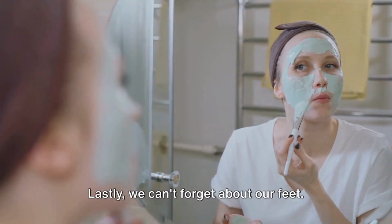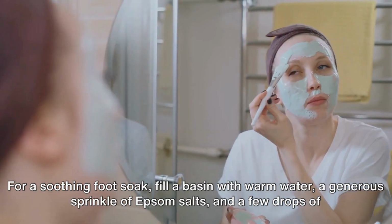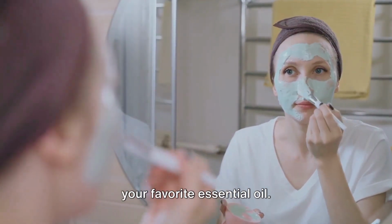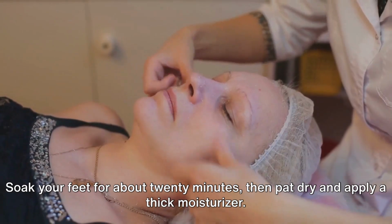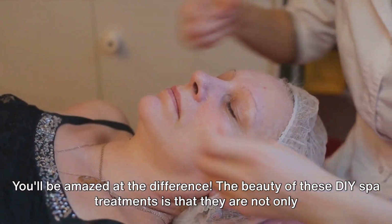Lastly, we can't forget about our feet. They carry us around all day and deserve some self-care too. For a soothing foot soak, fill a basin with warm water, a generous sprinkle of Epsom salts, and a few drops of your favorite essential oil. Lavender is a great choice for its calming properties. Soak your feet for about 20 minutes, then pat dry and apply a thick moisturizer. You'll be amazed at the difference.